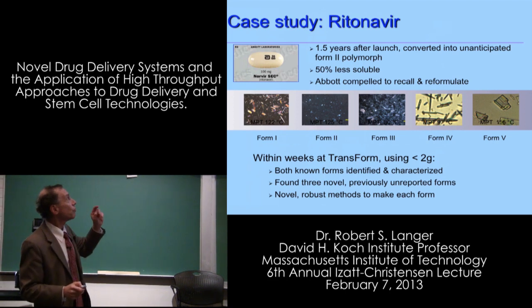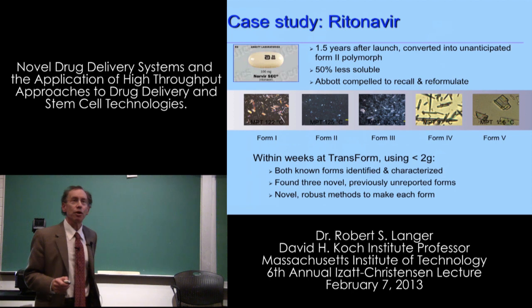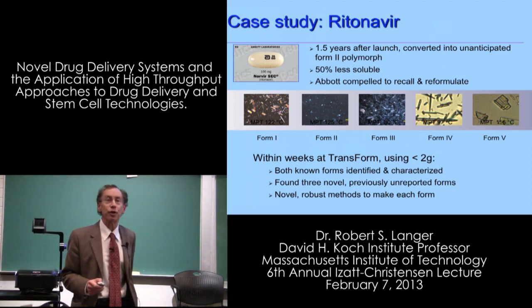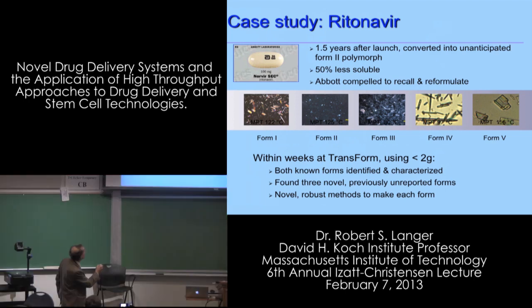Okay, so one of these protease inhibitors, and one of the most popular ones for a long time, was a drug that Abbott made called Norvir, or Ritonavir. But what happened, which was sad, is that a year and a half after they made it and got FDA approval, for some reason it converted into an unanticipated crystal form, a different polymorph. It was 50% less soluble, and so the FDA told them, take it off the market. It doesn't work the same way.